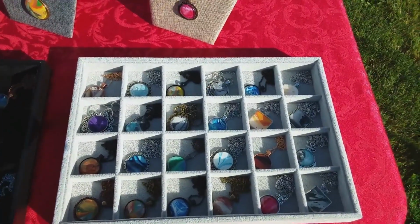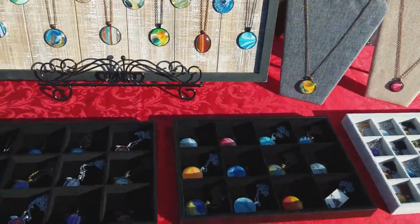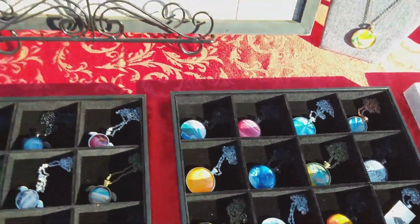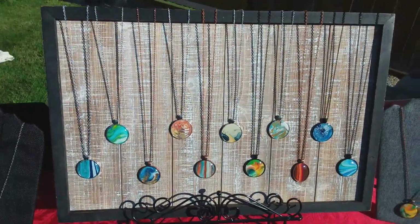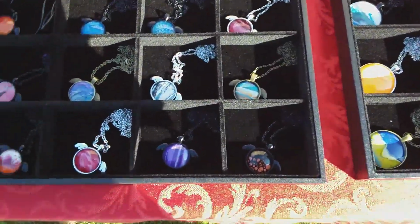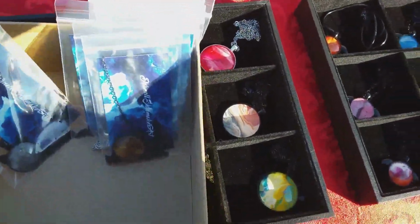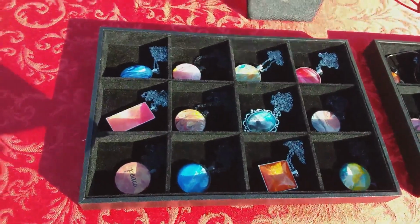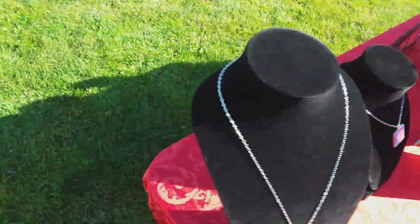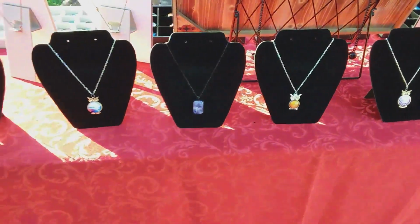I have my paintings in a couple coffee shops, but just have so much inventory. I really needed to get some things moving. Still actually setting up. I'm about done. And on the back side I got the little baby necklace holders.